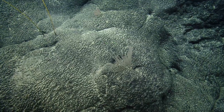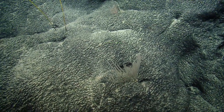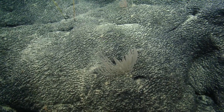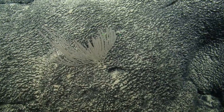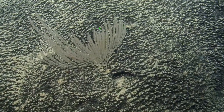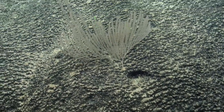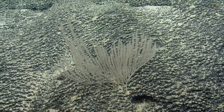This looks like a primnoid. Might be the first one of the dive. I don't know if they saw one last watch, but I think we saw one on the PM edition of the 4-8. Yep, that's definitely a primnoid of some type. If I had to venture a guess, I'd say a Candidella or an Arthrogorgia.